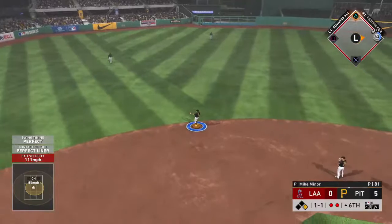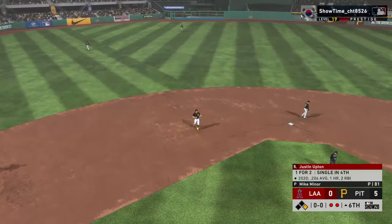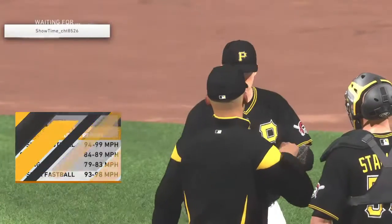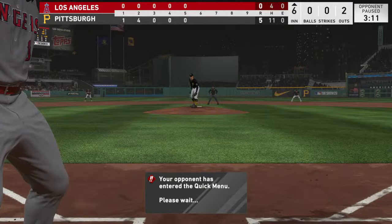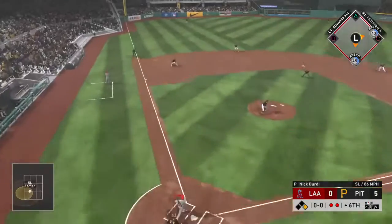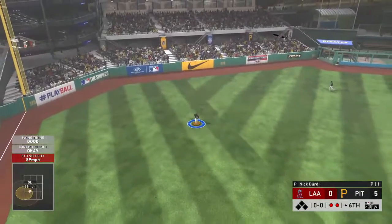And that'll get down for a 2-out single. So still 2 away, and Justin Upton will bat next. The batter, number 8, designated hitter, Justin Upton. Here's Justin Upton now. Line drive to left. And Cespedes will put this one away to retire the side.